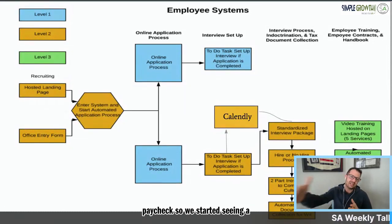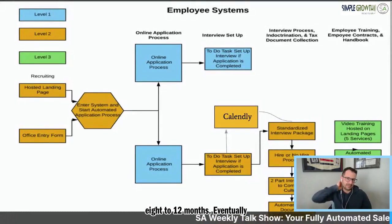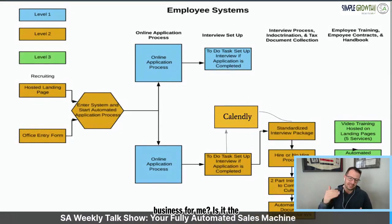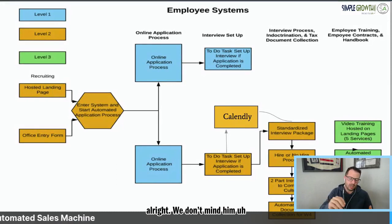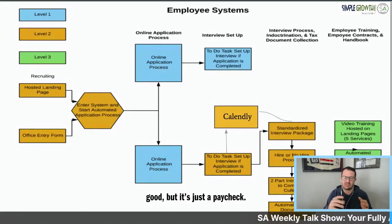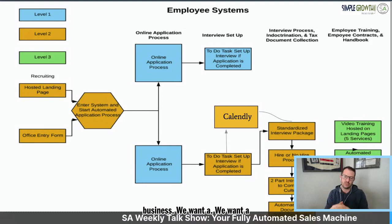So when we started seeing a lot of employees only lasting 8 to 12 months, eventually I had to step in and say, hey guys, what's the problem? Is it the guy running the business for me? Is it the business? Is it the pay? And the answer is pretty much, yeah, the guy running the business is okay. He's all right. We don't mind him. Business is great. I'm like, okay, well, it's got to be the pay. No, pay's actually really good, but it's just a paycheck. There's nothing else to this business. We want a career. We want a culture that we can buy into.